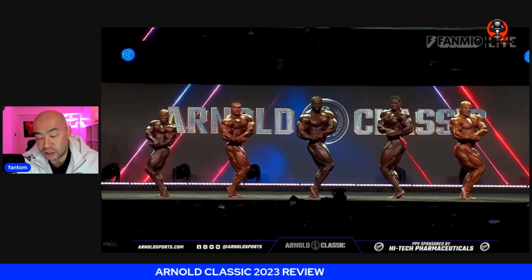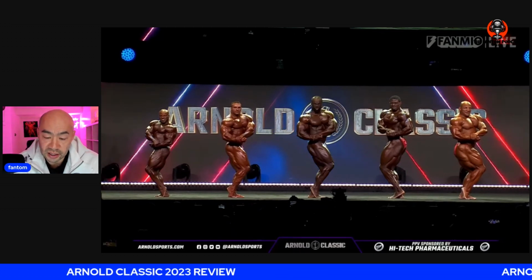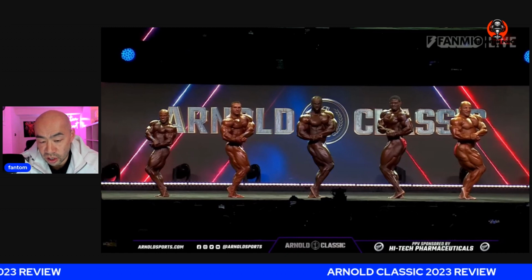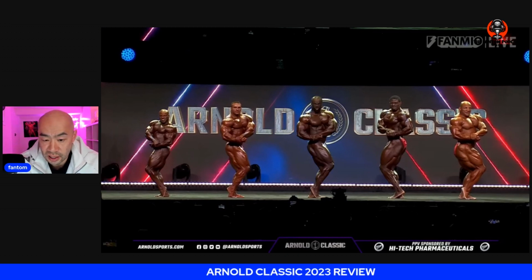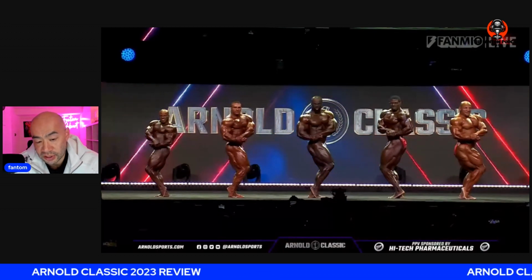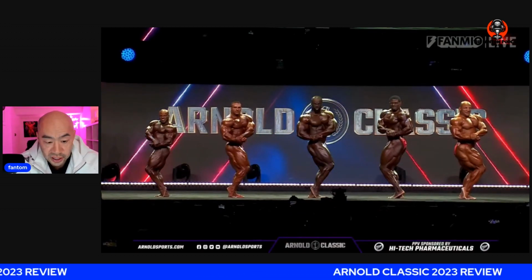Andrew, you can tell Andrew loses a bit there. It is a good shot for him, but he hasn't got the detail in his hamstrings and glute tie-in. He's got a very big chest, but his arms do look a bit lacking in this pose. So I think another 10 pounds on Andrew, he would do very well.